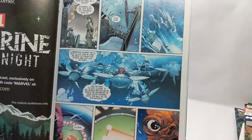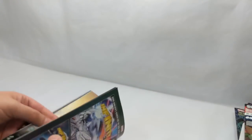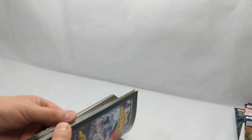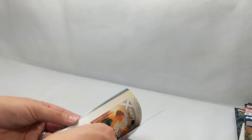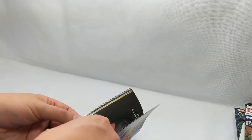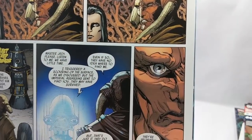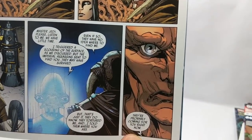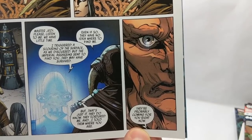So Vader, they do know where the Jedi are at because they tortured the king of Mon Cal, and they will be coming after the Jedi. So the king actually calls up Master Bar. Let's see if I can find it here. To warn him that Vader knows where he's at and he's coming after him. And just that panel right there, the sheer terror in his face just speaks volumes because he knows Anakin's coming after him.